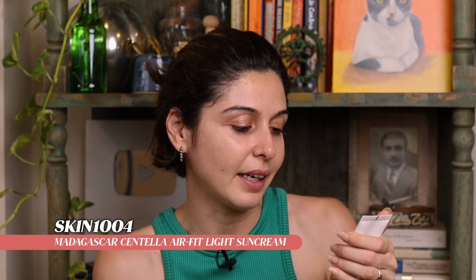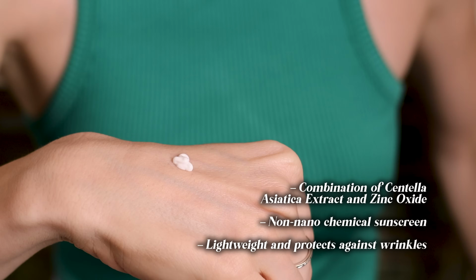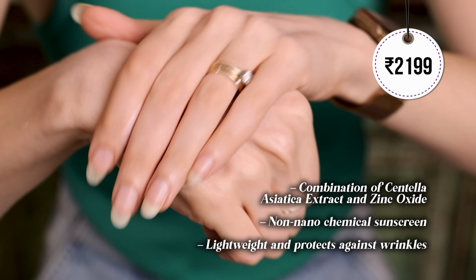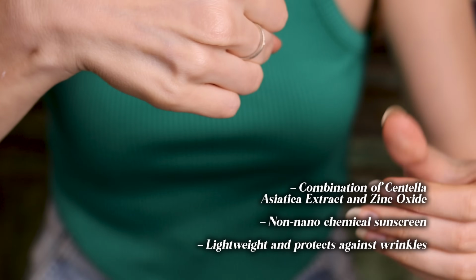The next one is Airfit Sunscreen Light. Let's see this one on this hand maybe. This is again similar, a white, regular cream. Again, very light. All three have the same consistency and feeling, they feel so luxe. Even when I'm massaging it onto my hand right now, it feels so good. I would 100% buy these. Look at that.